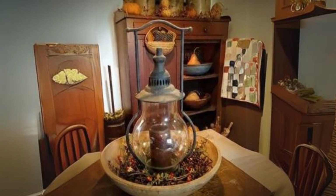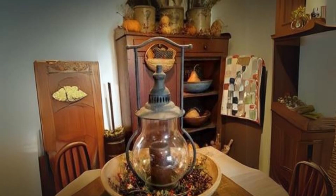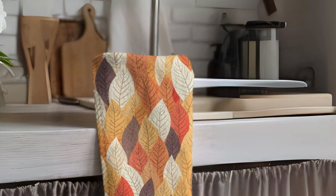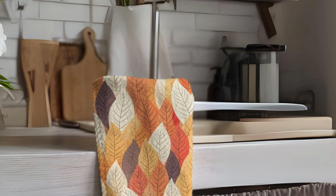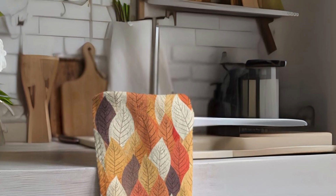Display vintage iron lanterns on your counters or as a centerpiece on your table, filled with fall leaves or candles for added warmth. Vintage textile towels. Use old-fashioned kitchen towels or linens with fall motifs, whether it's autumn leaves, pumpkins, or checks, to add subtle vintage charm to your space.